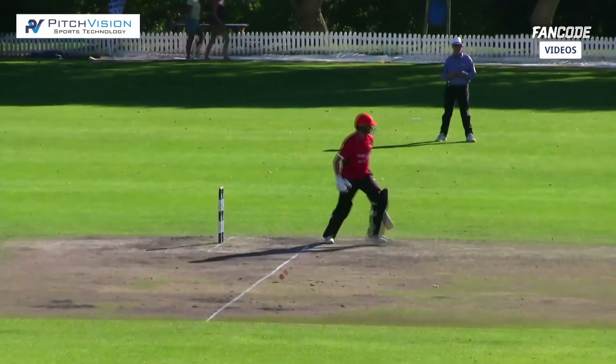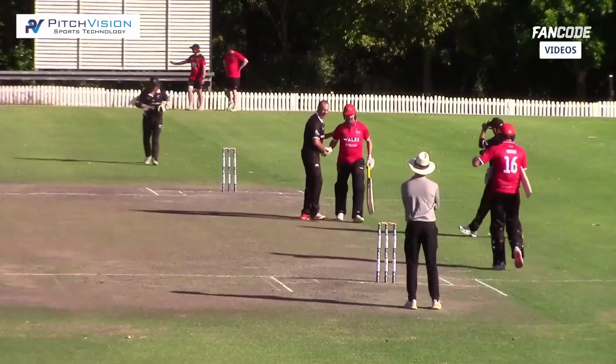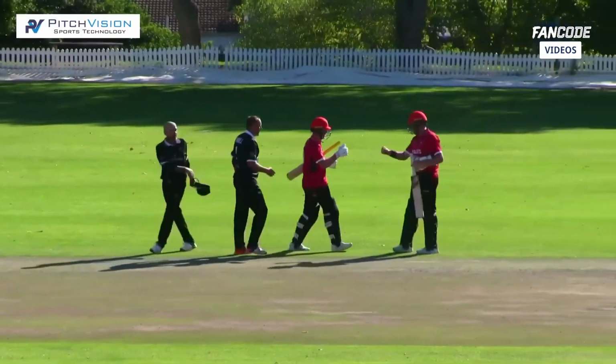Shout for LBW, given, there's the match. Connell takes 2. New Zealand finish the match. Wales all out for 160.